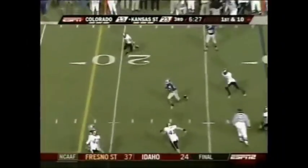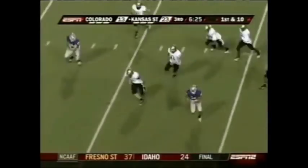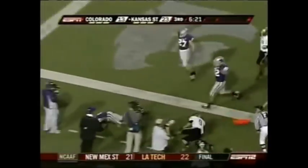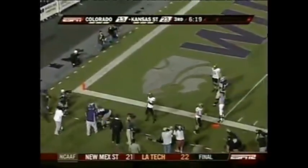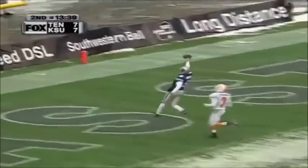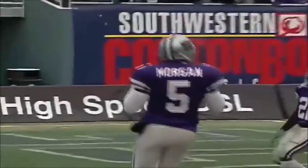Makers around him, just like that one right there. Murphy on the move, juking, slick, tricky, touchdown. Goes Beasley, sets, throws downfield looking for Morgan, makes a catch, 20, 15, 10, 5, oh, touchdown, Kansas State. Morgan beats him deep this time.